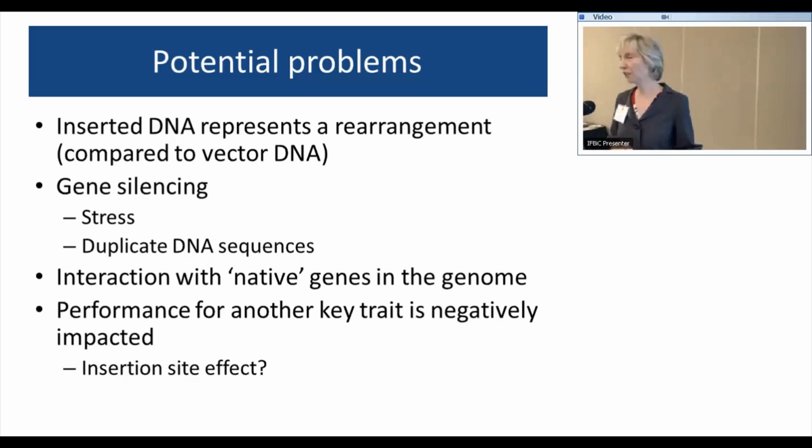Is there any interaction with native genes? So as we've seen in corn with herbicide and insect resistance, basically the plant is producing a novel standalone protein in the plant. There aren't metabolic pathways that are involved, for example, with producing Bt protein except in a transgenic crop. And so there's generally not that propensity for the Bt gene to interact with other genes in the genome.